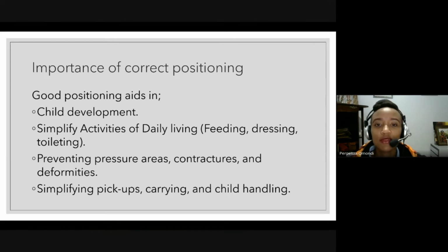When they're well positioned, it's easy for you to just pick them up and take them to the next place. It's easy for you to carry them, and it's easy to handle them, in terms of if you want to dress them, change them, or play with them. So it simplifies the process.